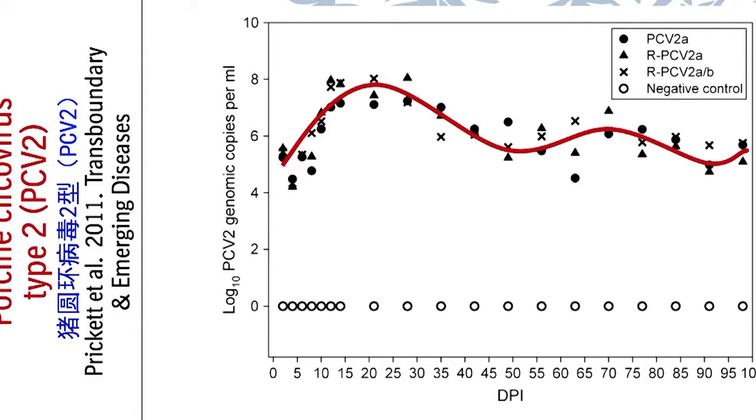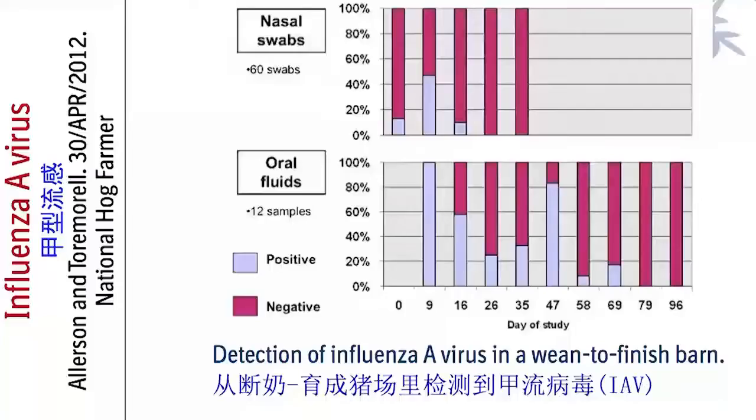Here's some work on influenza out of the University of Minnesota. They compared nasal swabs to oral fluids. Here's 60 nasal swabs and the percent positives over time. You can see that their last positives were detected on day 16. Here's oral fluids from the same group of animals, and you can see that they were able to detect positives out to day 69. So quite a large difference.